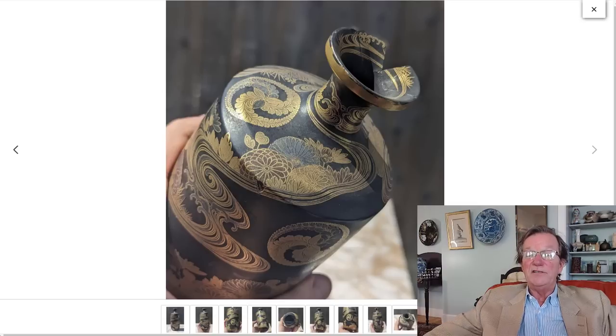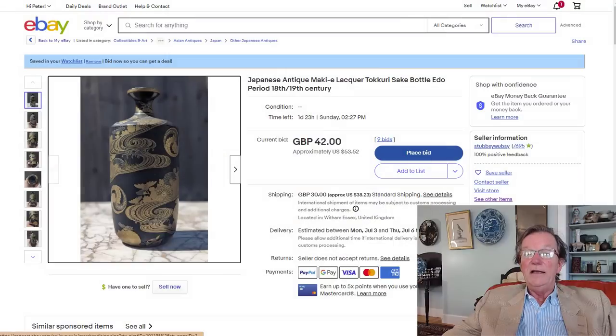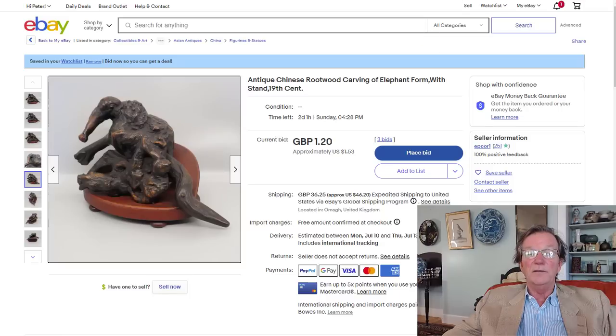But remember, this is silver gilt. Be very careful what you clean it with. Damp rags, damp paper towels only. All right. It's up to just $53. It closes Sunday. Don't be afraid to throw $200 or $300 at it. It's a nice thing if it's something you want to keep.